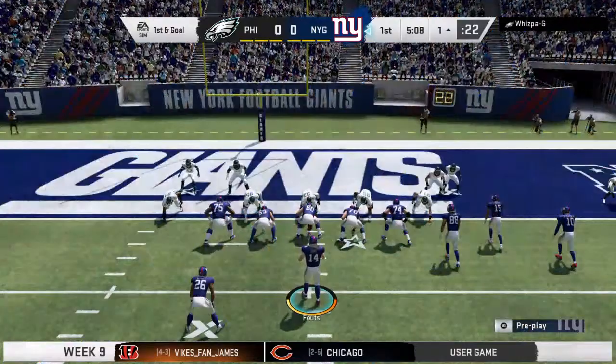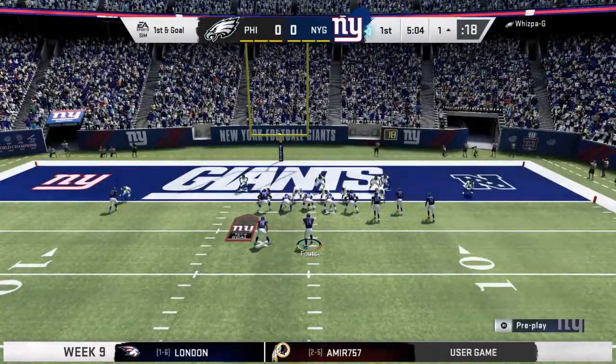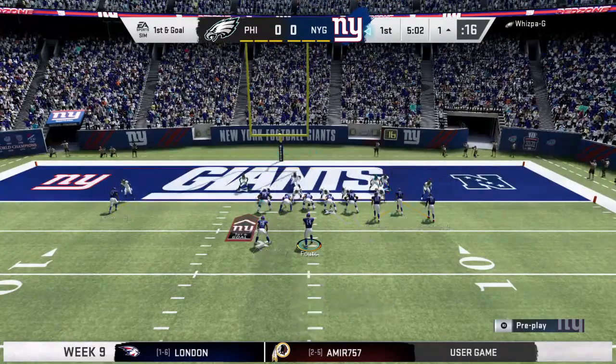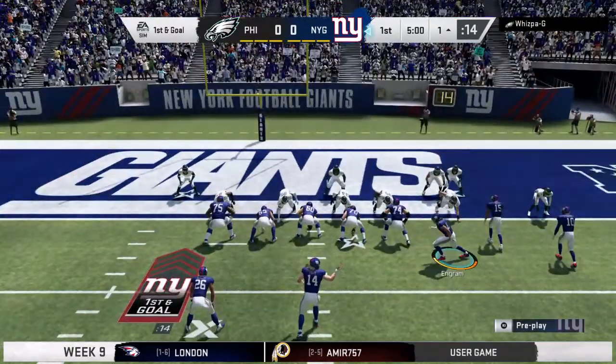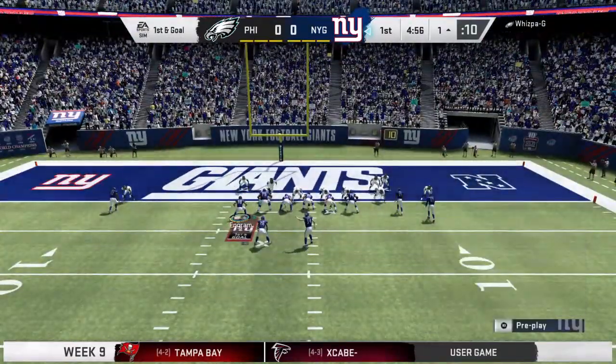Come on, set. 60 yours. It's our time. Check. 57. Hey, foxtrot. Let's go.